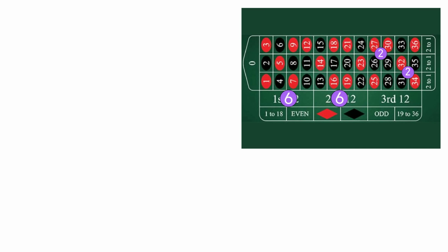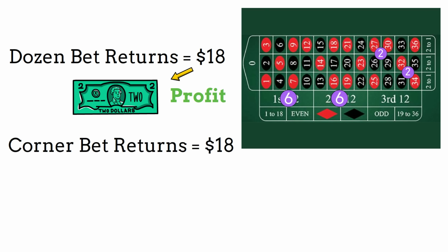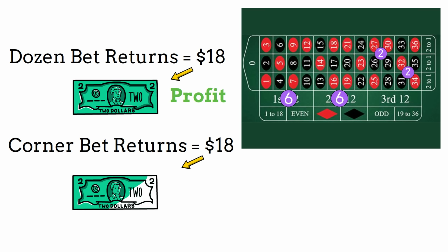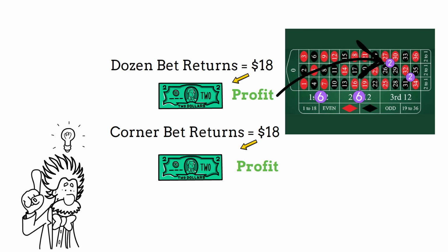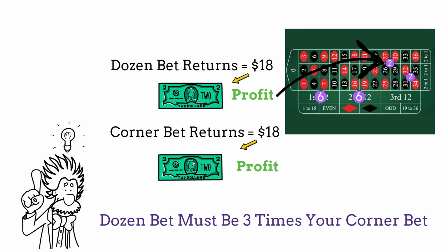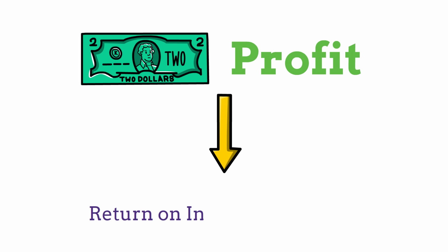If the ball lands in one of the 2 winning dozens, we return $18, giving us a $2 profit. If the ball lands in one of the 2 winning corner bets, we also return $18, giving us a $2 profit. If you're playing with different amounts, know that the amount you bet on the corner is the profit that you can expect to win. If you are using different values, make sure that the dozen bets are 3 times the amount you bet on the corner. With a $2 profit on a $16 bet, this gives you a return of 12.5% on your bet.